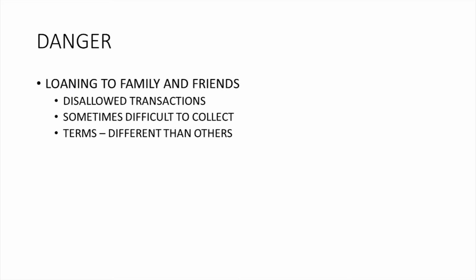This is a danger. Loaning to family and friends. Everybody has horror stories about lending to family and friends, and there again, it depends on the person involved. It depends on the property. I have done it. It's worked out fine.